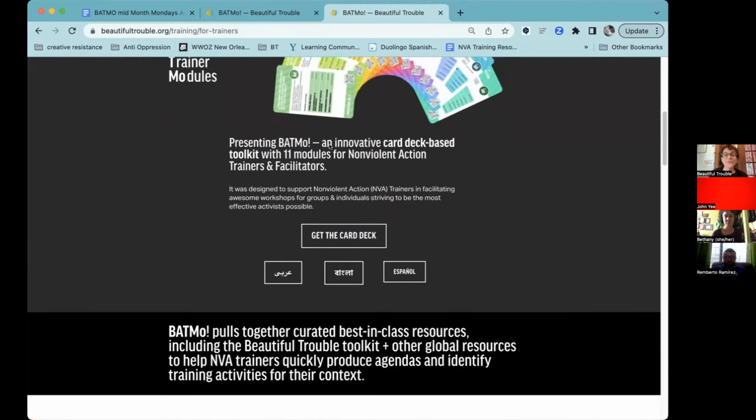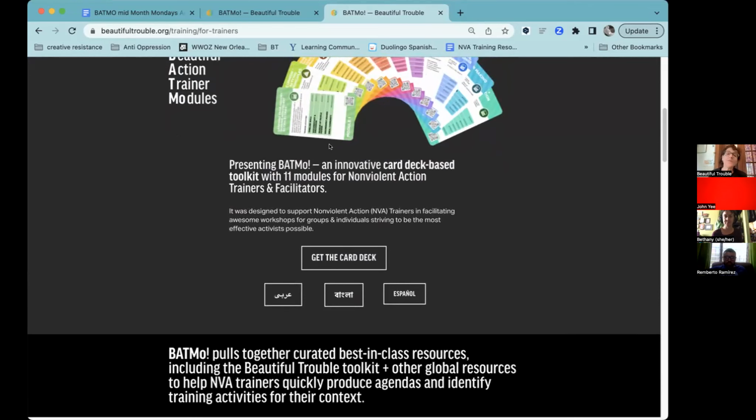So the idea for BATMo was that we heard from trainers and facilitators all over the world a couple of critical things. One is that they were stuck in using their regular tools, but they wanted something that was updated, more feminist, more appropriate for the moment that we're in, more intersectional, and that they were overwhelmed by the amount of things out there. And that they wanted something very easily accessible and usable for that last minute training, for the support that you might need in front of the room at any point.